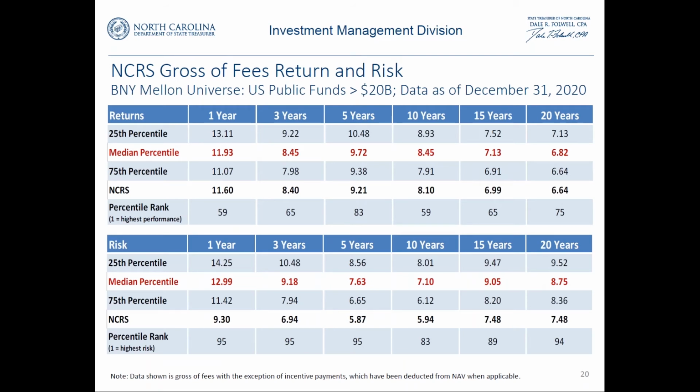If there's no questions on any of that, I'll turn to slide 20. So again, this is our universe comparison, comparing ourselves to the BNY Mellon universe of public funds greater than 20 billion. And again, this is gross of fees, so I want to talk about that a little bit more. But you can see for the 1 year, our return gross of fees was about 11.6%, below the median of 11.93%. So we're in the 59th percentile.